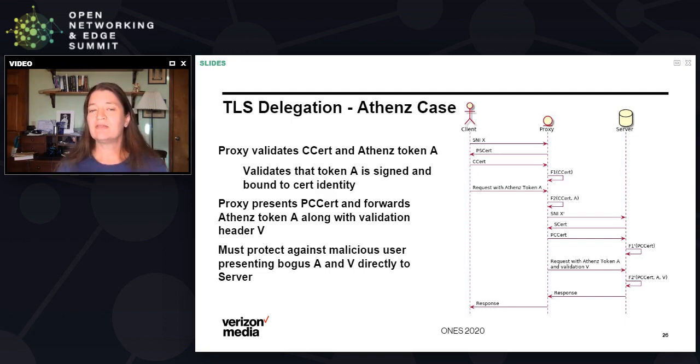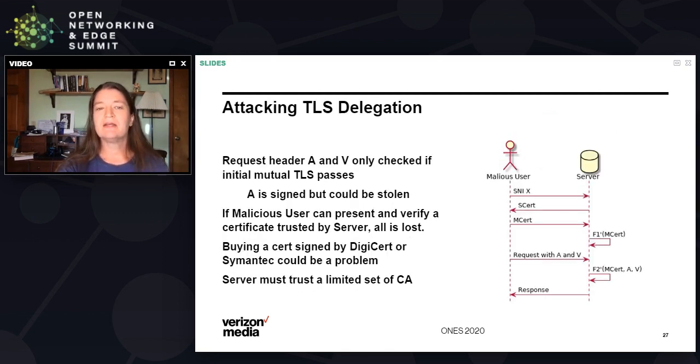But now we've added another step. So as an attacker, this is another point where we could go and try to attack. A malicious user could try to bypass the proxy completely and try to pretend to be its own proxy and try to connect up to the server. Since the malicious user, if it's acting as a proxy, doesn't have to have a client cert that matches the access token, it maybe makes it a little easier.